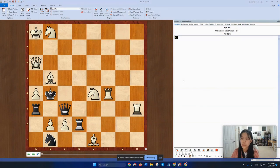This is the puzzle for April 18th. It was composed by Kenneth Braithwaite in the year 1981. Again, if you want to solve this puzzle for yourself, then go ahead and pause the video here. For me, this puzzle had a difficulty rating of 4 out of 10 and a satisfaction rating of 5 out of 5. Here, white has a lot of checks that look like they might work, but they all fall short in some way. For example, knight takes c3 check.